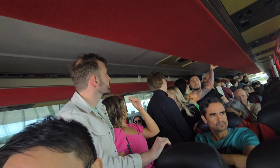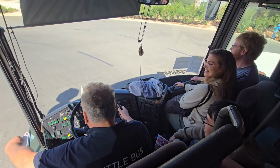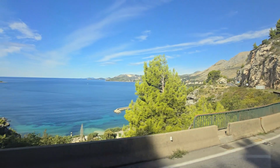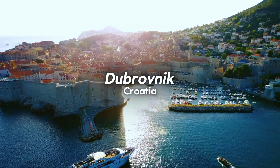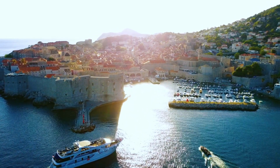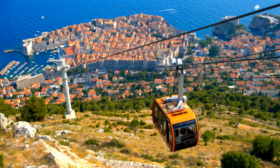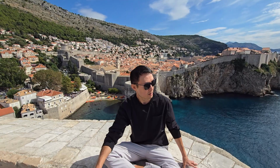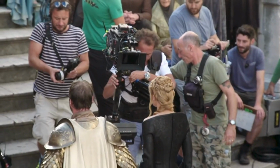We can already tell. Look how packed this airport to city bus is. It's all tourists. So where are we heading? We are in Dubrovnik, Croatia. This entire old town is a UNESCO World Heritage Site, famous for its massive city walls, iconic red-tiled roofs, breathtaking sea views, and as a key Game of Thrones filming location.